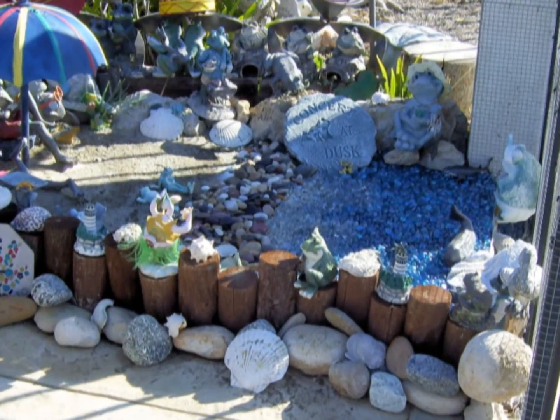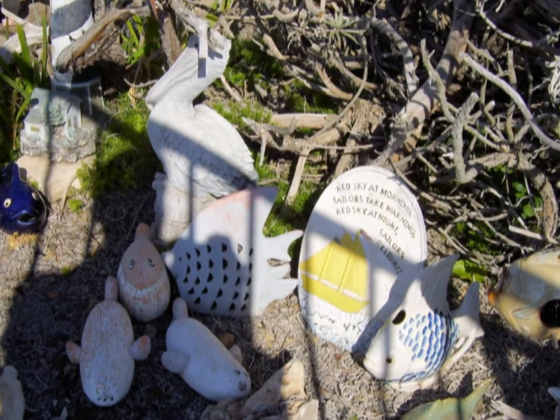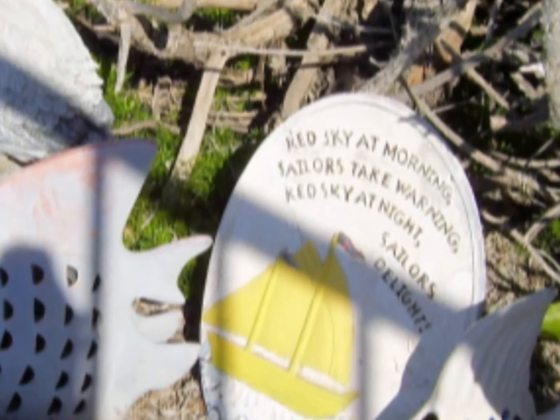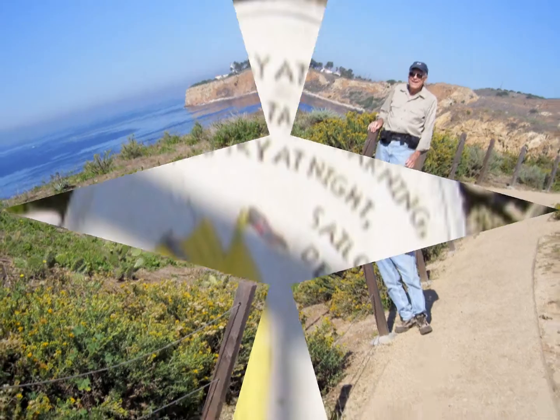And a bit further along were some residences. When it came right on up to the Bluff Top Trail, we found where some residents had created some rather interesting displays, including this one, which said, "Red sky at morning, sailors take warning. Red sky at night, sailors delight." Very poetic.